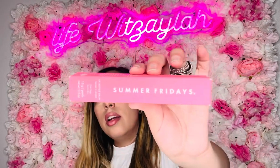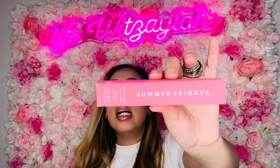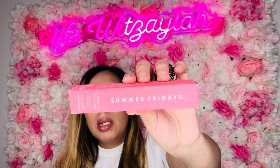So I got that. Then I got the Summer Fridays lip butter balm in the pink sugar color. This is everywhere, so you guys already know. It's really big. I do own another one, and it's actually really good.